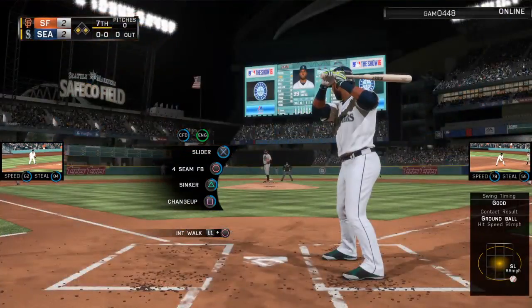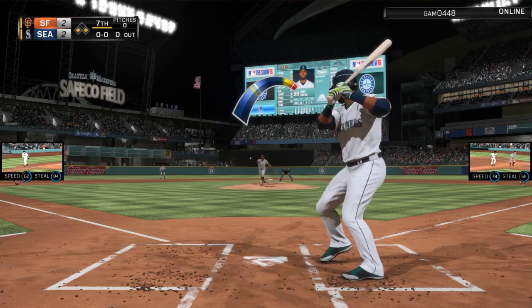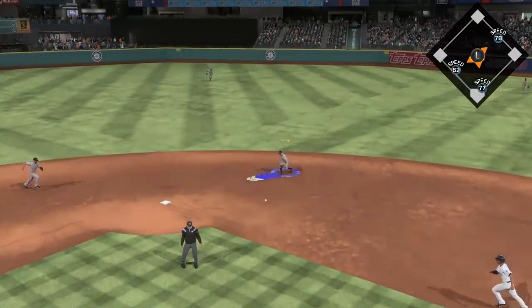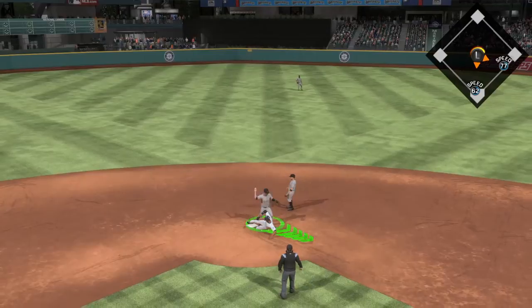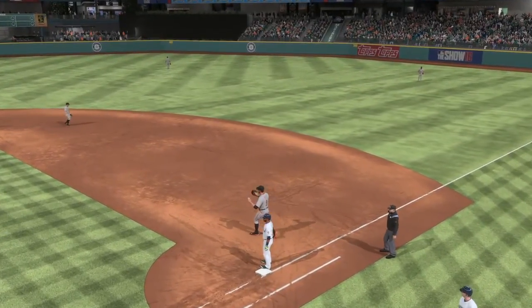Now some action out in the Giants bullpen as they'll have both the left-hander and a right-hander get loose. Ground ball sent back up the middle. Played on the backhand. Back to first, so they get the double play, but the run does come in to score.